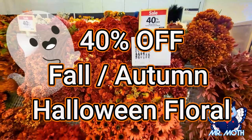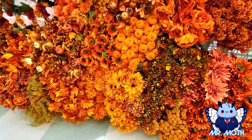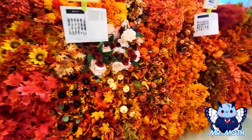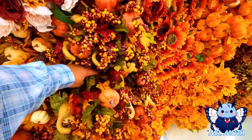So there's a whole bunch of it. Take a look at some of this stuff. Oh, I love the pumpkins. These are really cool. So I love the fall ones with the pumpkins and gourd stuff in it. Looks really cool. All right, let's take a look at some of these. This guy right here. This guy is in a whole bunch. All right, there you go.